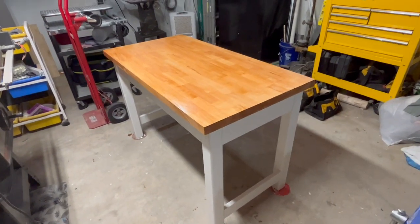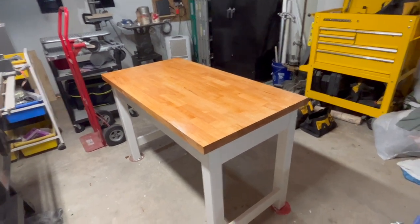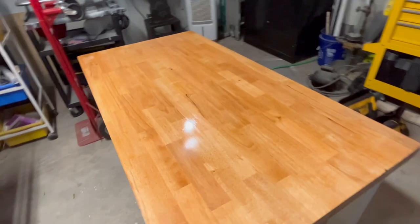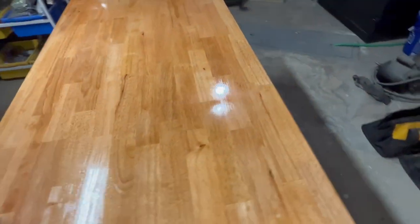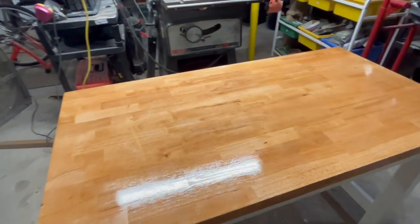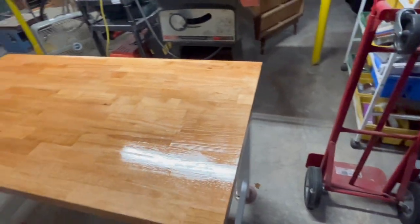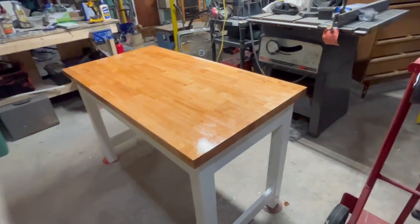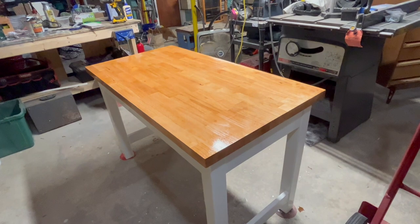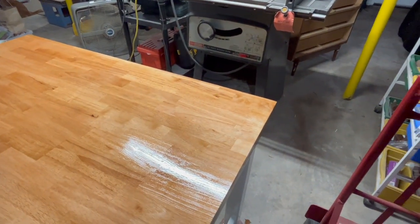All right, so the next morning, that's this morning, I put one more coat of poly on this, and it looks stunning. I'm not doing this sanding between coats thing. I'm just not going to do that. It's extra work, and I don't like work. So this is two coats of poly, and I think it looks pretty damn fine, if I do say so myself. It has already pretty much cured to a nice dry finish.